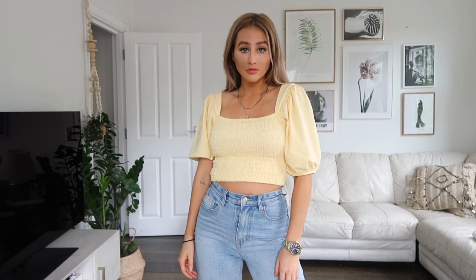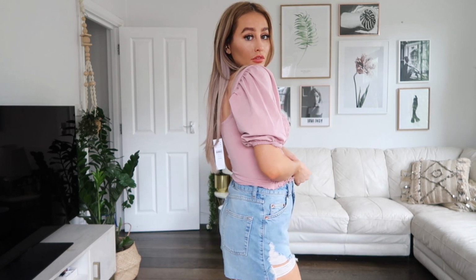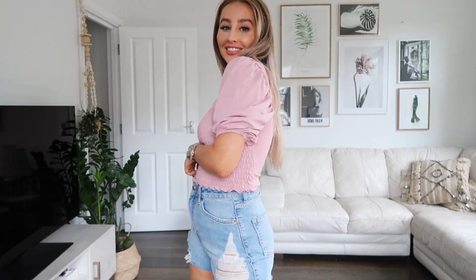So this top also comes in this dusky pink color, and it's in stock in more sizes in this color. I actually managed to get this in my usual size 8. But I was a little bit unsure which color to go for. I don't think I'm gonna keep both because I don't need both. I think I'm more likely to keep this one because yellow is actually my favorite color. So there's another top which I bought in 2 colors because I didn't know which one I preferred. So maybe let me know in the comment section below.